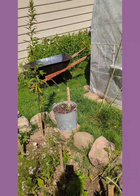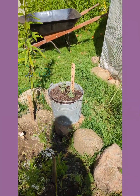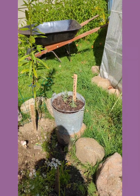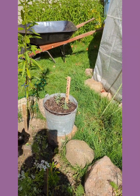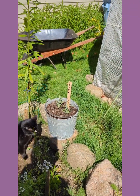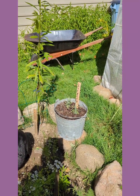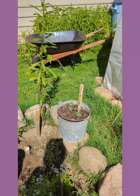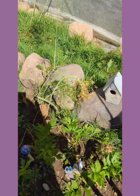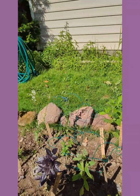I got some in the bucket there. I have lavender in there, and at the bottom I put a bunch of rocks, and then I put a very light potting soil in there, because lavender, one, doesn't like kitties in it, two, does not like a lot of water, a lot of moisture, so it needs good drainage. So I'm very careful about watering that, but everything is just doing really, really good.